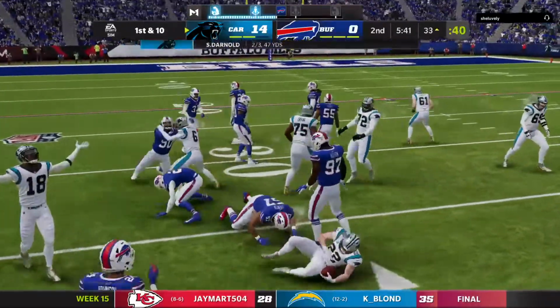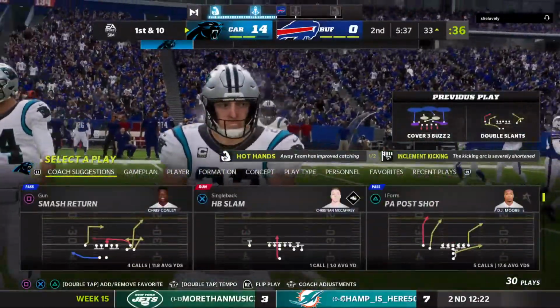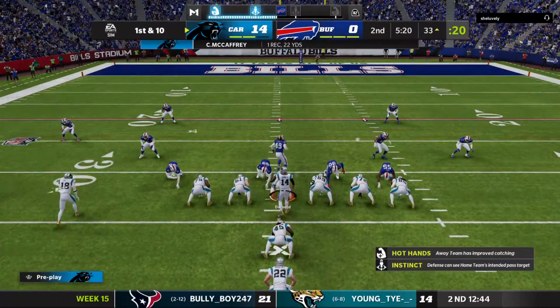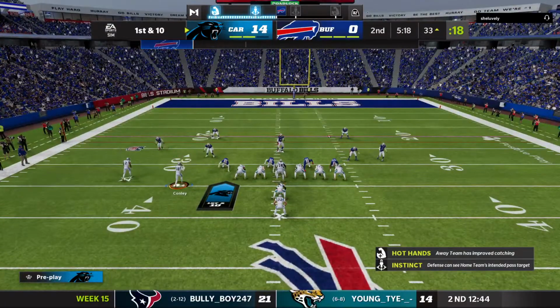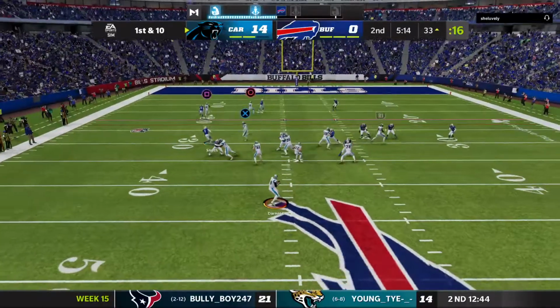Now he's going to get this all the way down inside the 35. A well-executed 22-yard gain. Well, he was a busy man out of the backfield a week ago. They got him the ball early and often. I have no doubt in my mind that he'll be a big part of the game plan here as well.